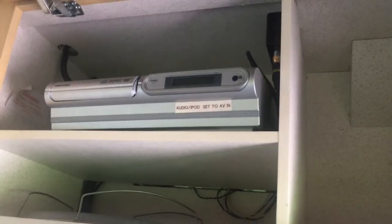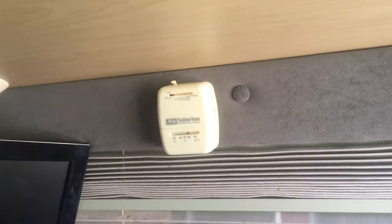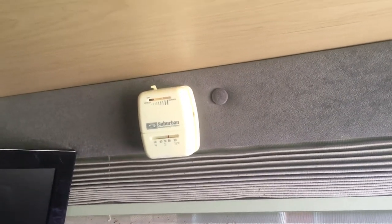You have the DVD setup. That's a tray for the microwave in there. And that's where your books and stuff that you will need while you're on the road, for any information you might need for the air conditioning. There's your AC, not AC, but your temperature control if you're in cold climate.